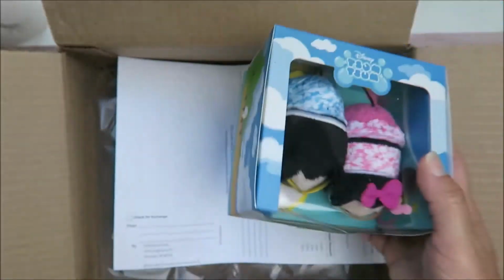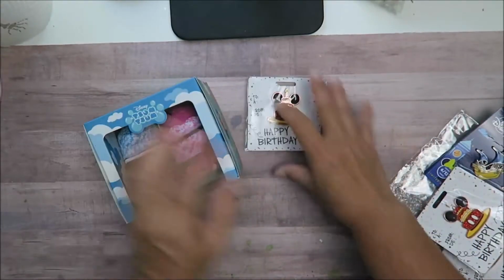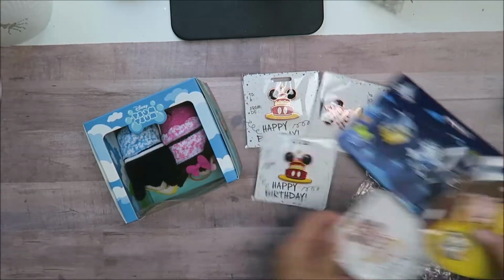But yeah, that was my magical mini box. All my goodies, so happy.